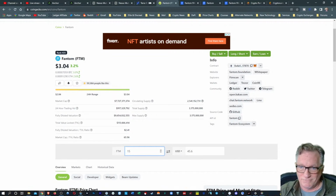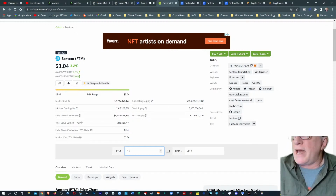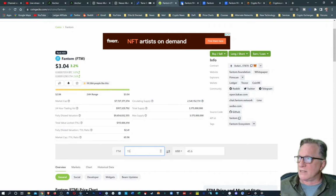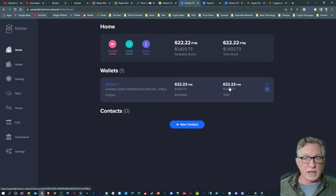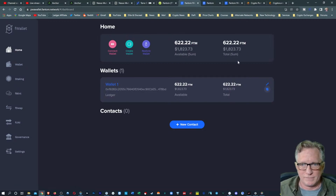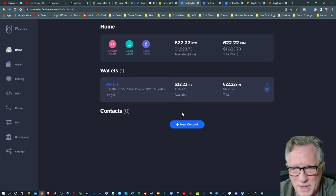So I'll pass. Yeah. I had withdrawn my FTM into this FTM wallet. As you'll notice, I have FTM in here already. And I withdrew it using KuCoin. But that was a few days ago. And the network was available then. So I don't know what's going on. But I'm not gonna spend $45 out of my $150 worth just for a demo. Maybe in my younger days.